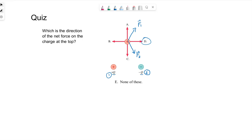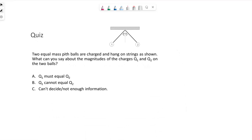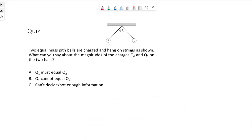Because the magnitudes of these charges are the same and they're the same distance R to the charge we're asked about, the magnitudes of F1 and F2 will be the same. The x components are going to add to give us vector D. The y components are going to cancel since F1 points up and F2 points down. Those y components will be the same in this case and will cancel. So, vectors coming back to visit us a bit. Okay, one more question. What do you think about this one?